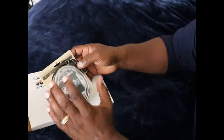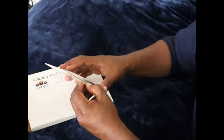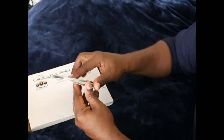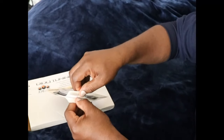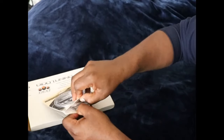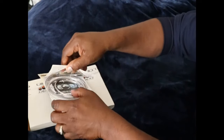So take them out. I'm going to bring you in real close so you can actually see what they look like and kind of get a feel for the build quality. Let's go ahead and open these up. I actually think we're close enough. Sometimes when you get too close, it's hard to actually see. So here's how they come, the packaging.